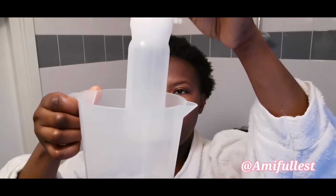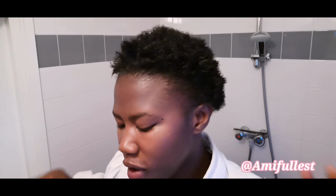Now I'm going to take a cup of hot water and put this one in there. Guys, I have my hot water with my coconut oil in there warming up. I don't want the coconut oil to get way too hot, just a little bit hot, so that it can help the blood to flow. And I'm also going to massage it.